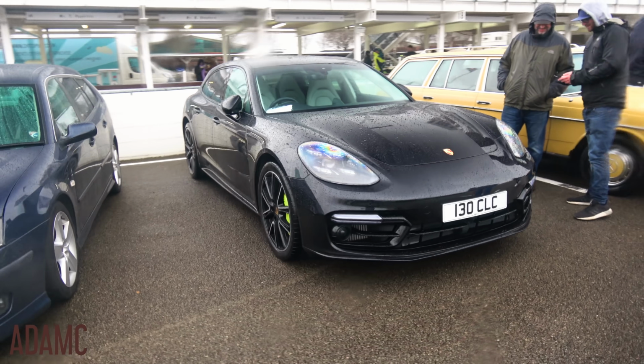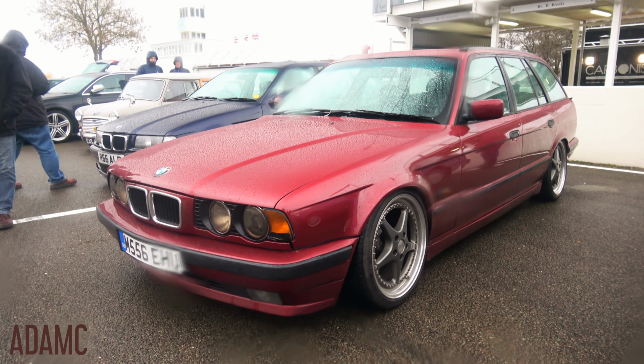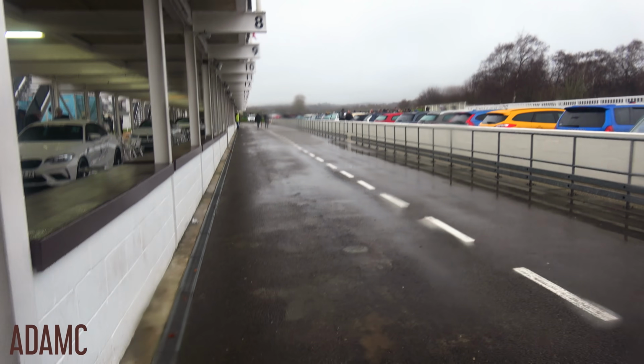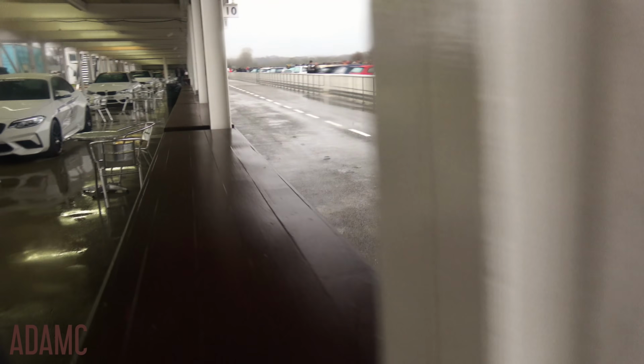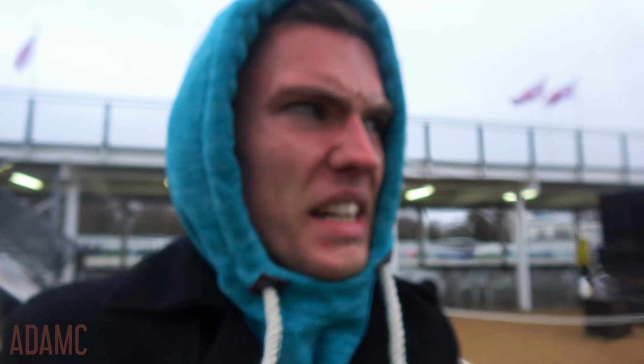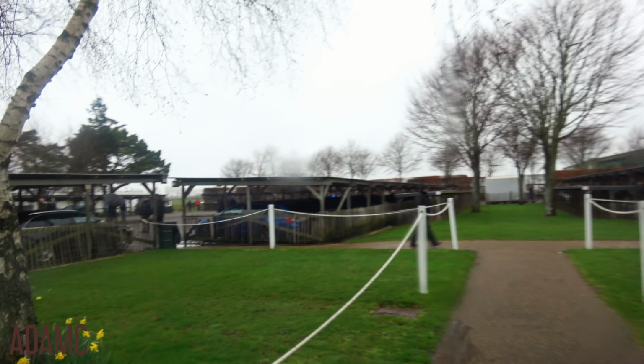Got a Panamera shooting brake and a rather nice E34 wagon. So I was actually here yesterday and the sun was out and there were supercars and hypercars lined up along here to do a track day, and it's a little bit different today. Look at that doggy! And I'm dressed a little bit different as well. But I'm going to head into the paddock now, which is where a few more cars are hidden away.